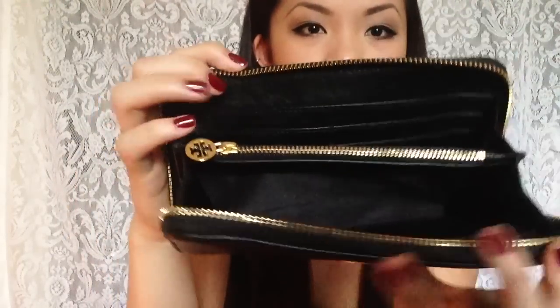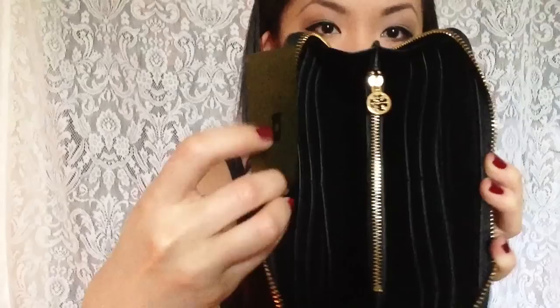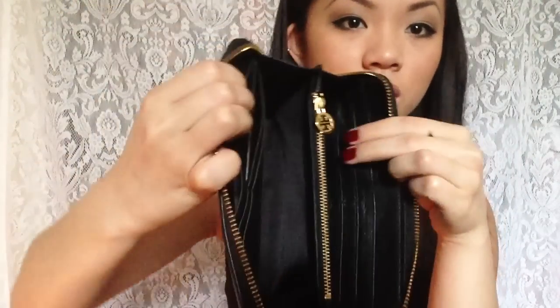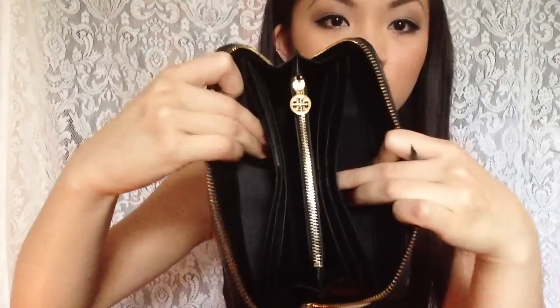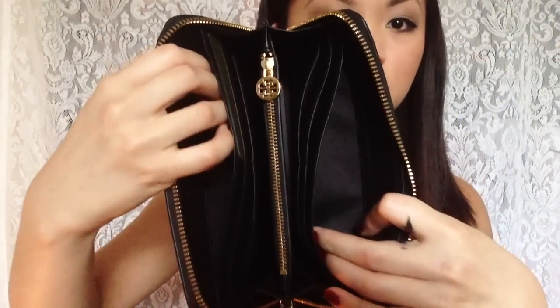And then the inside looks like this. I don't have any of my cards in there. I'll use my gold card for Starbucks. Looks like this. It has quite a few slots for your cards. One and two slots. So two here, and then two here and two here. And then it has two big slots here where you could put receipts and all that good stuff.